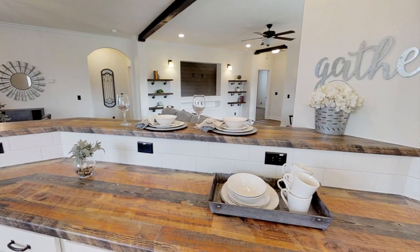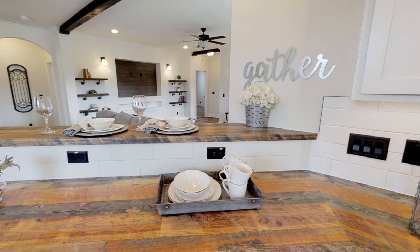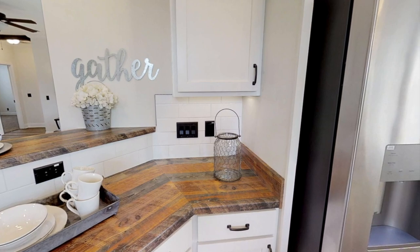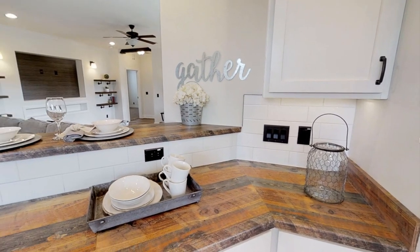Again, we're getting more counter space over here, and there's plenty of outlets to plug in your smoothies or your crock pot or whatever appliances you have, and also plenty of storage beneath to place your pots and pans.